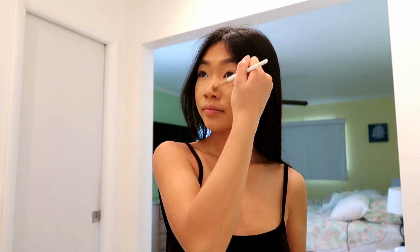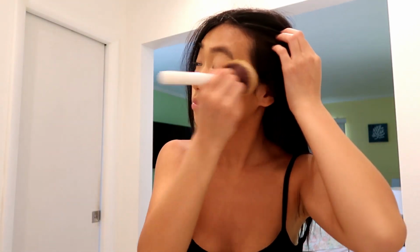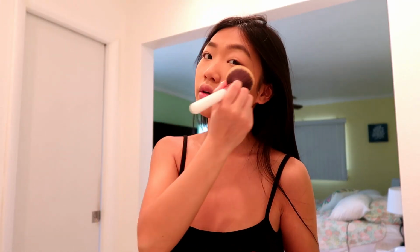There we go. And then after that, I'm gonna wipe off the bake. So when I wipe it, I go underneath and I kind of close my eye and then the excess goes all around my face. I like to put the excess on my forehead also because I get really oily.